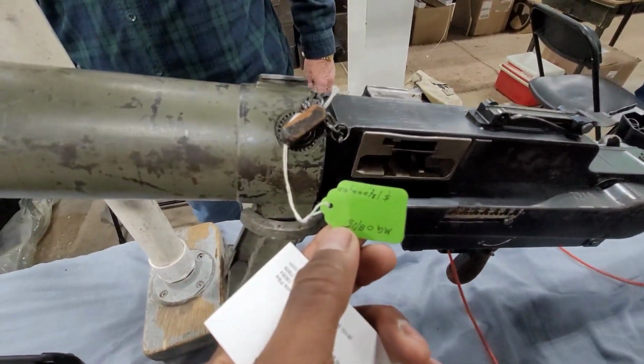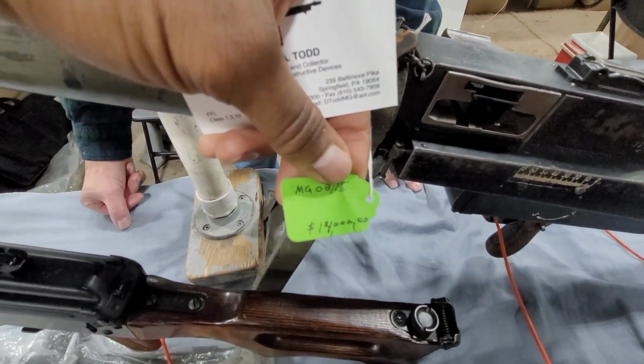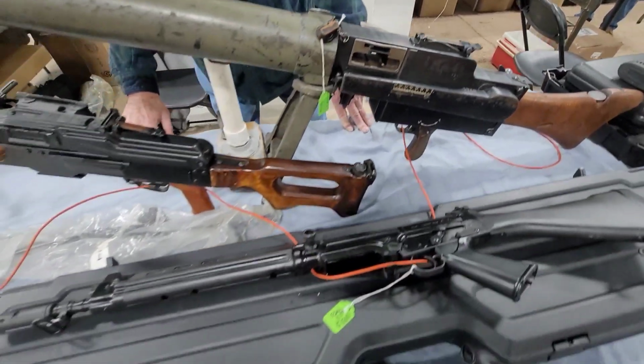And do you need like a special license for this one too? Yeah, this is a machine gun. Okay. As is the one under. Okay.